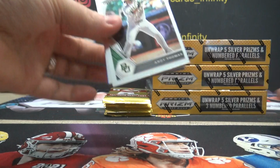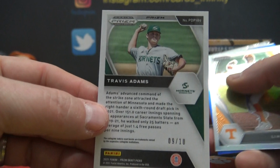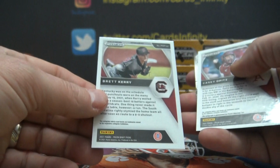Fair enough. Oh, we got a gold right out of the gate. Travis Adams is 9 of 10. Ryan Sheet, you get a 9 of 10 gold to get us started. Liam Spence is 4. Brett Carey, I don't think these are numbered. They're like Blue Mojos. 141.